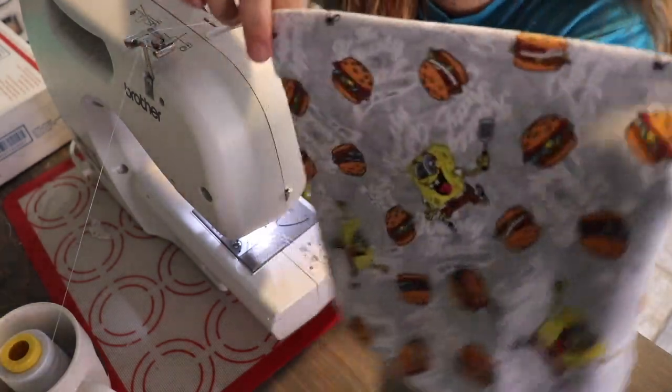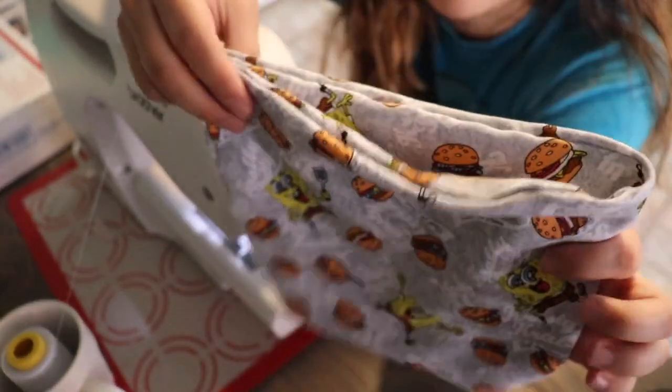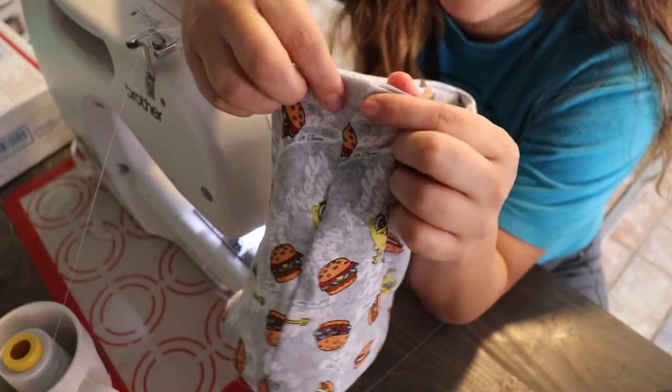Okay, so here's my little neck gaiter for a kid. It's super, super cute. I love making these things. They're so fast and very easy to make.